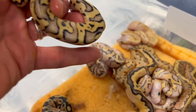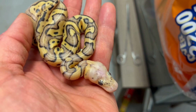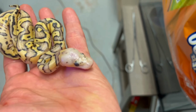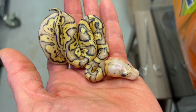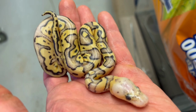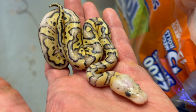And oh, here's another visual. Look at this one. That's probably Pastel Orange Dream Clown maybe, or Pastel Fire Clown. Nice. Very happy. I hope we get a lot of females, because a lot of people have been asking about female clowns they want, or female multi-gene clowns.